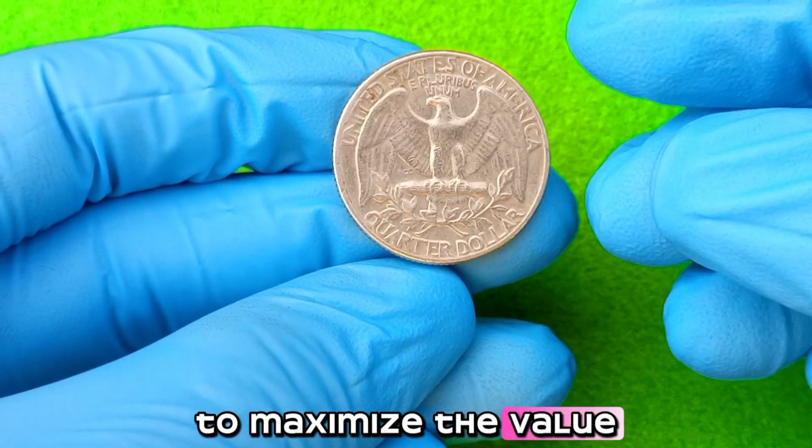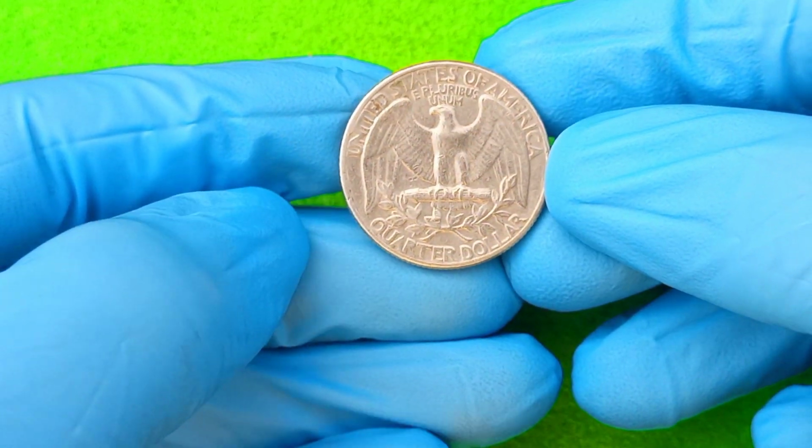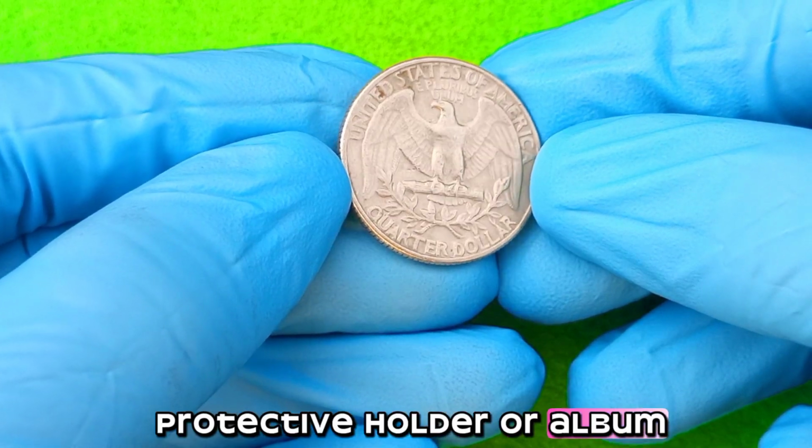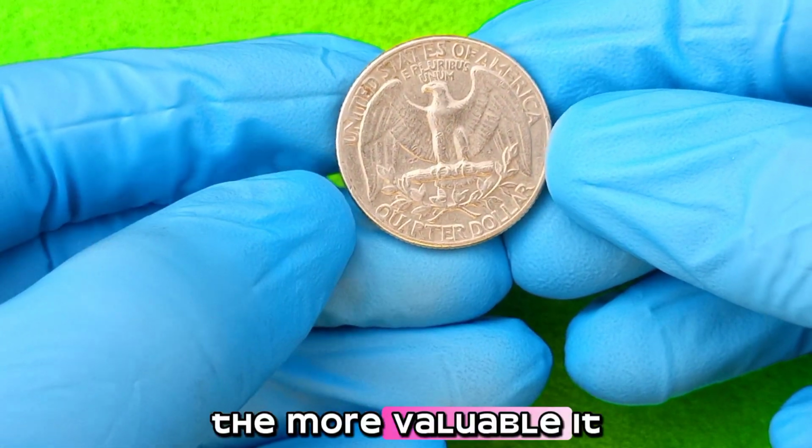To maximize the value of your 1971D quarter, make sure to store it properly. Keep it in a protective holder or album, and avoid touching it with your fingers. The better you preserve it, the more valuable it will become.